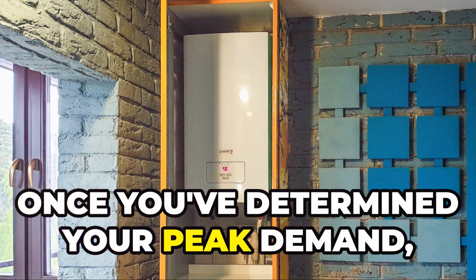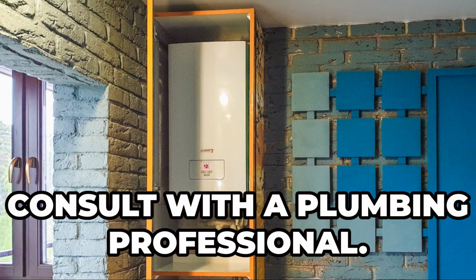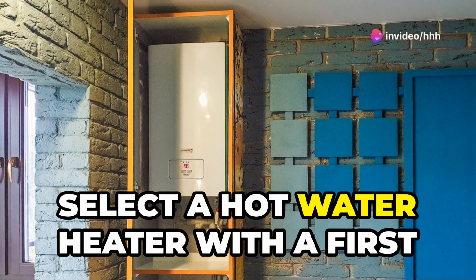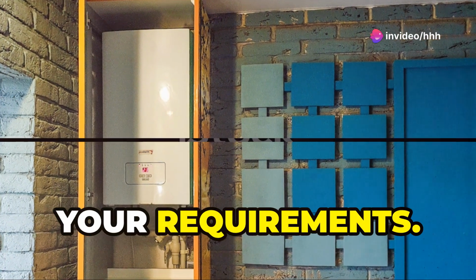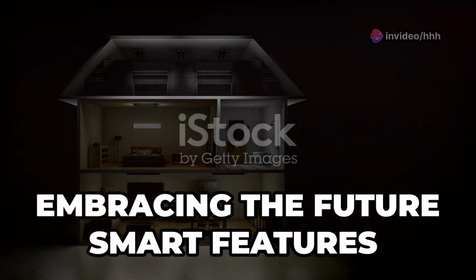Once you've determined your peak demand, consult with a plumbing professional. Select a hot water heater with a first-hour rating, FHR, that meets or exceeds your requirements.